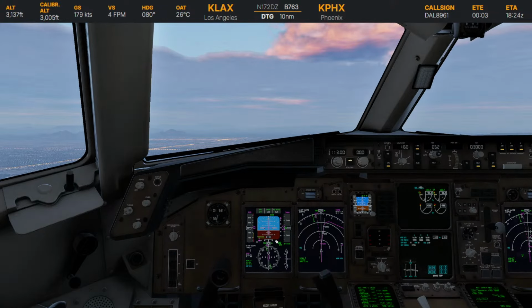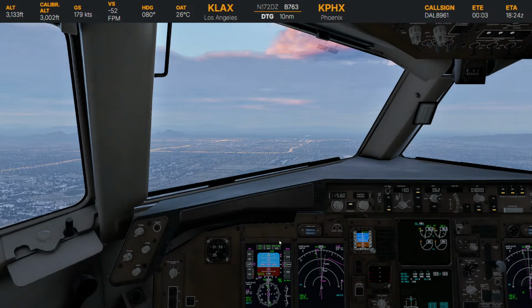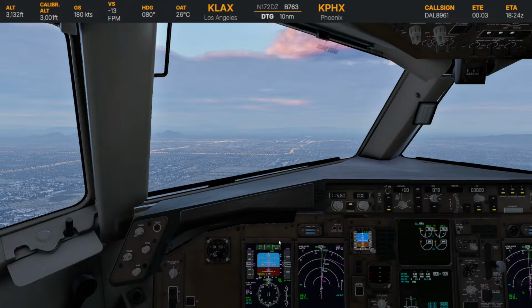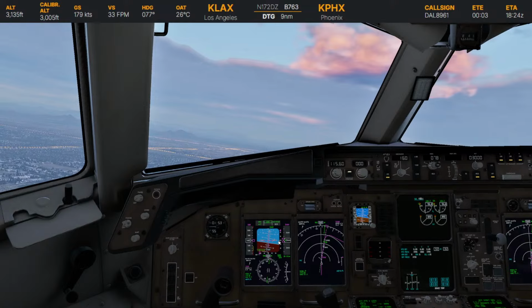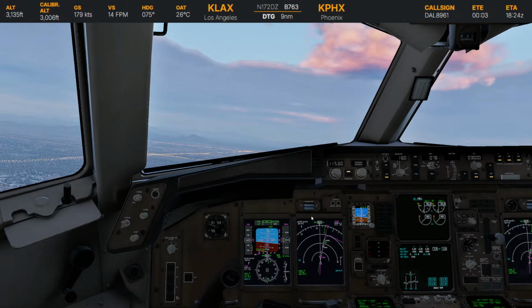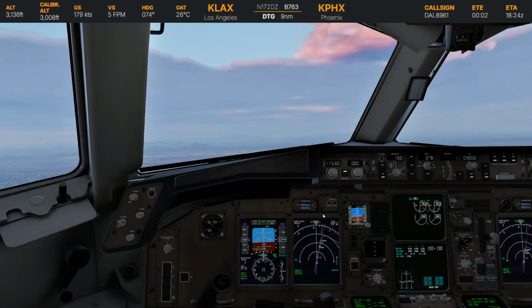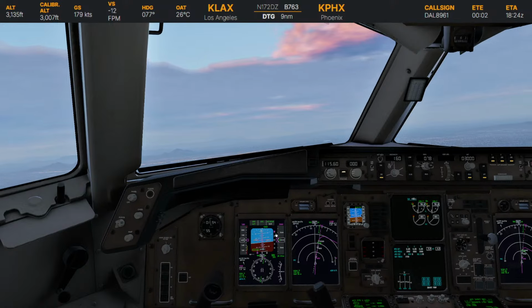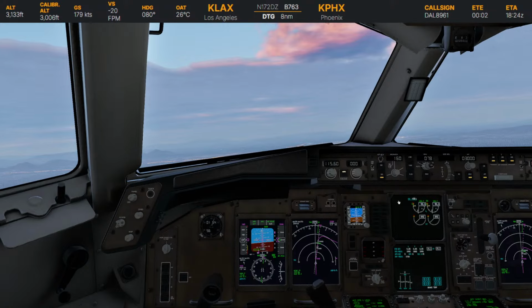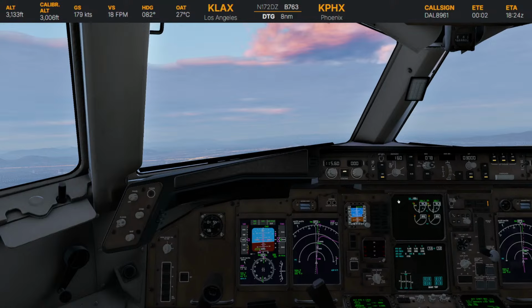We definitely have the runway in sight here if we look up. There we go. We have captured the localizer. And we can see the glide slope needle started moving now as well. We're going to go ahead and lower the landing gear. Landing gear coming down. And speed check, flaps 15.